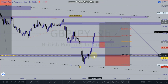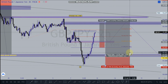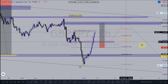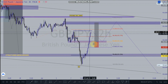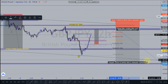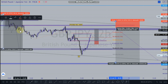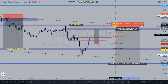I prefer taking my trade from this kind of low and this kind of high. But from the hourly or anything like that, it's good that you can take your trade from here. But for me, I'm looking forward to go short from this angle, to target this, because I've already exited this trade. I've closed this trade, so I'm now looking for a short position again.